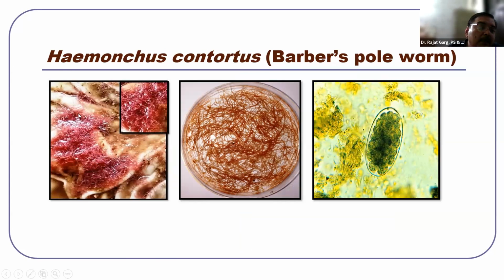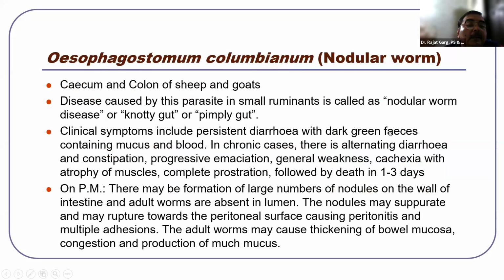And you think of the situation of this animal. This animal died because of haemonchosis and because of severe anemia. And then we separated a few of these parasites, not all, and we placed them in a petri dish. This is from a very small part of the abomasum. Then the third, these are the eggs of Haemonchus contortus that I will discuss later.